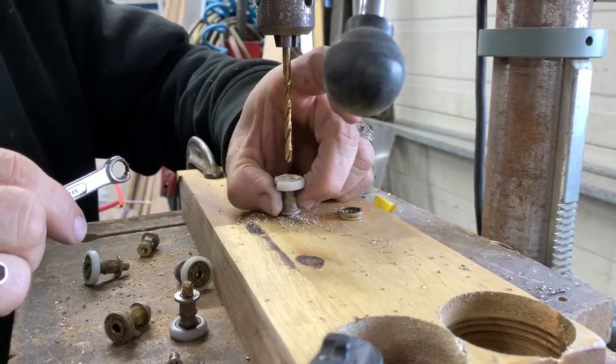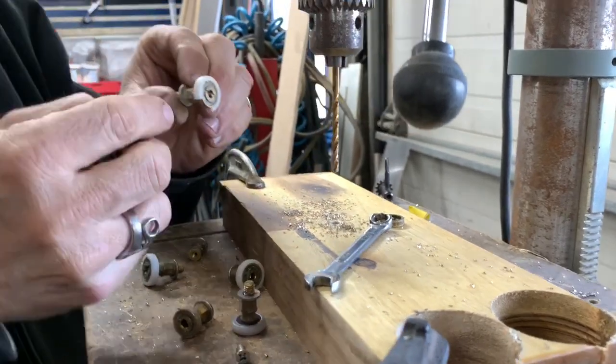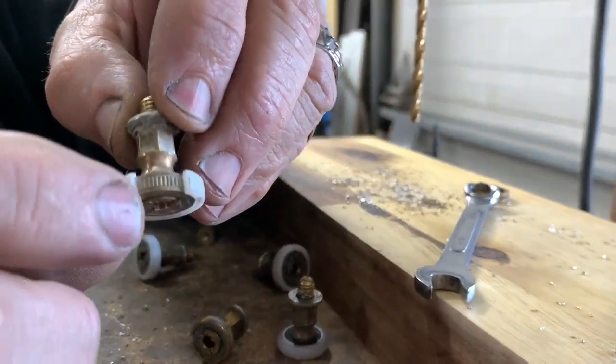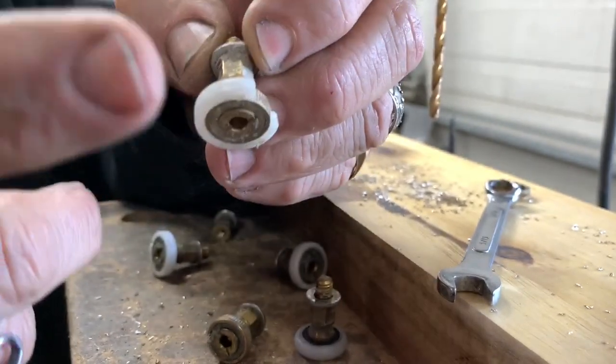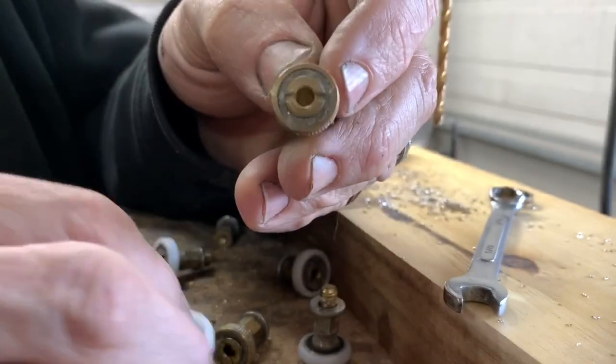Once we have this off, or drilled, we need to take off the old rubber wheel. And the bearing is actually part of this whole brass piece. It was machined as one. So we need to remove this. The only way, or not the only way, but the easiest way I find was with a grinder.